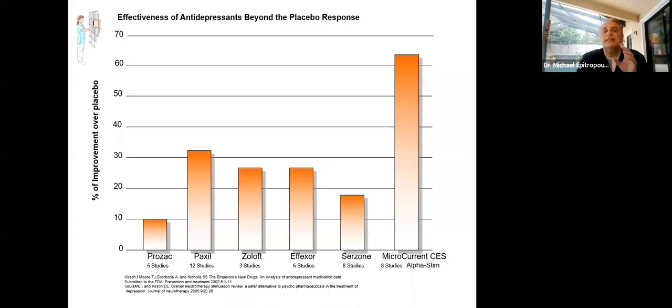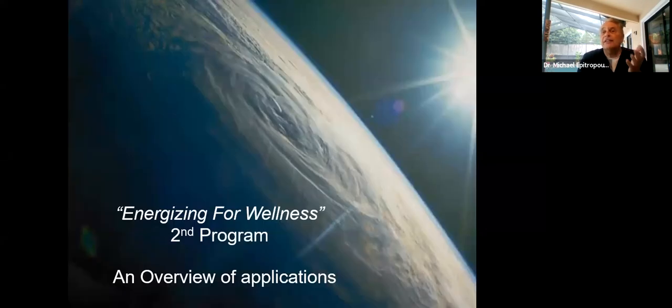Here we're looking at a study of the effectiveness of antidepressants. There are so many antidepressants out there: Prozac, Paxil, Zoloft, Effexor, Serzone, those are just a few of them. But they show when you do microcurrent, the last column that goes up to 65%, that microcurrent is much more effective than those antidepressants. So that's a much better way of affecting your health, using a natural realm such as microcurrent.